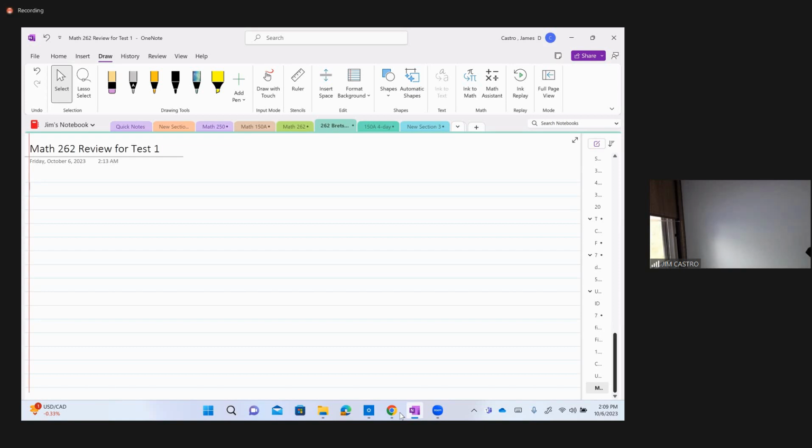Let's see. Which one should we do? I'll go in reverse order. I'll start with number 8 on the review. It says prove the following statement is false using a counterexample. Do you all have access or can you look at the review while we're doing this? So that I don't have to write out the actual question again.